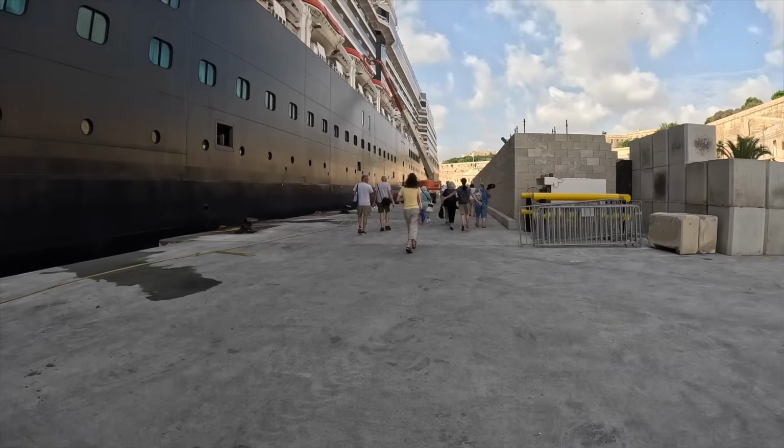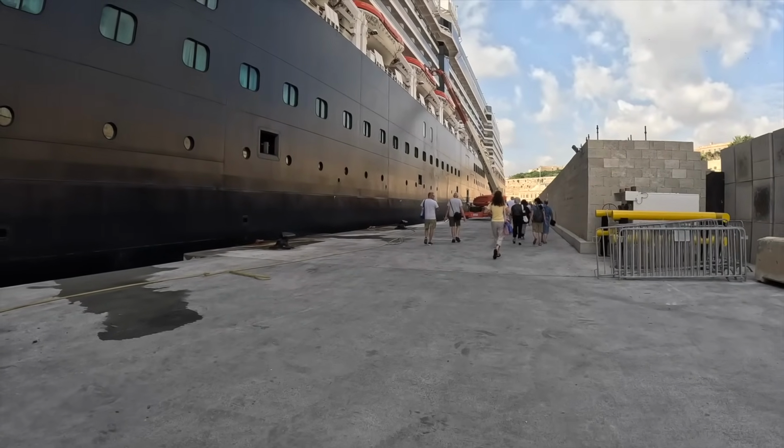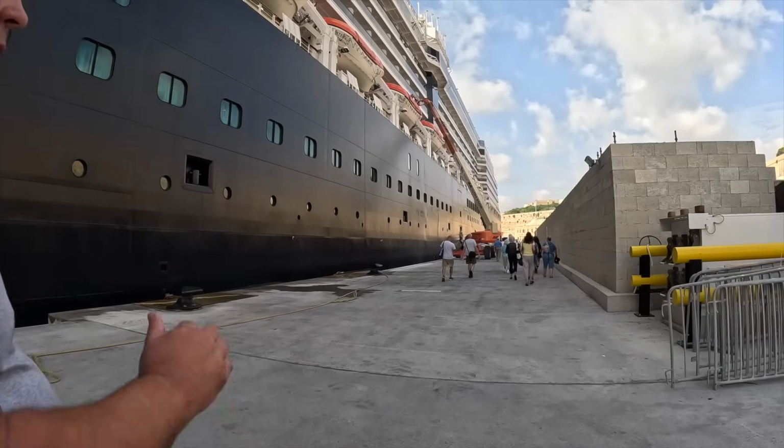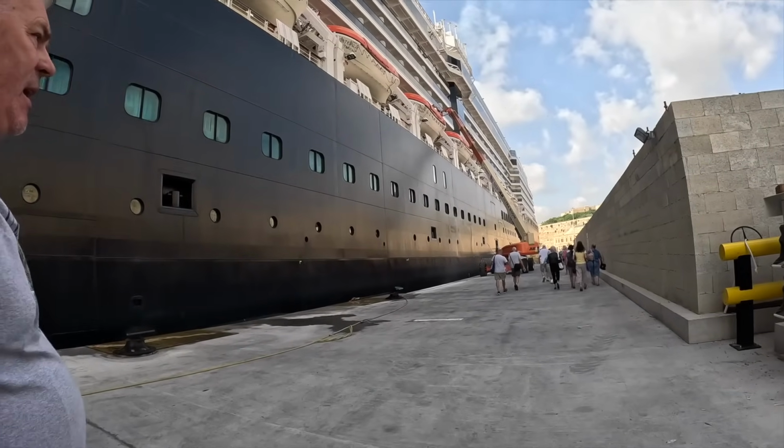So we've got a long walk to the other end again. There's a lot of walking on the port, isn't it? If you've got mobility issues, Malta would be really difficult, wouldn't it? Yeah.